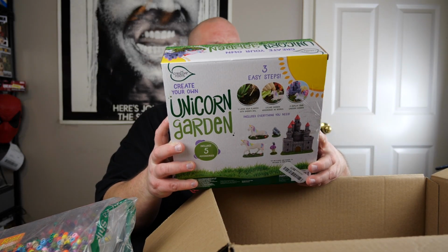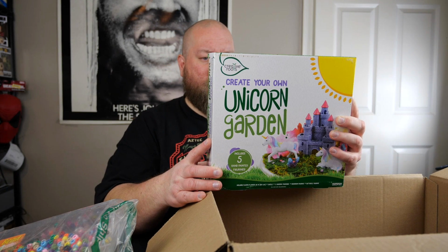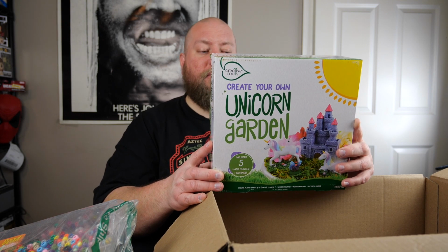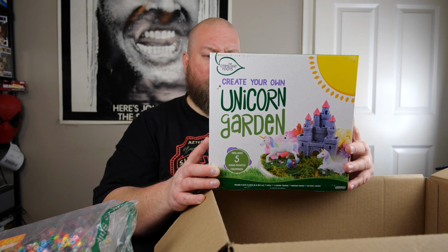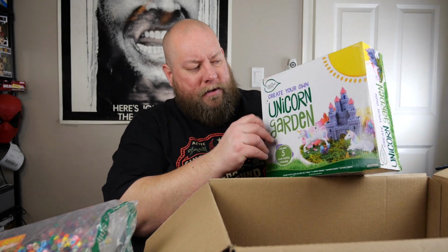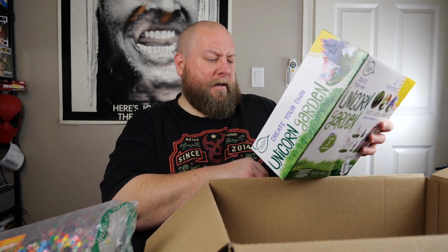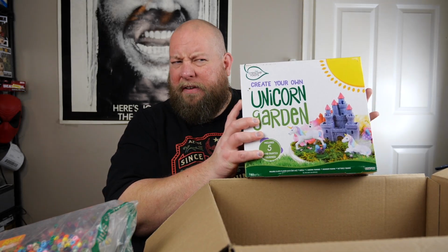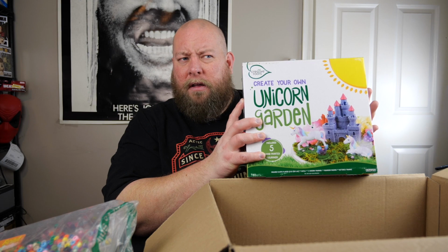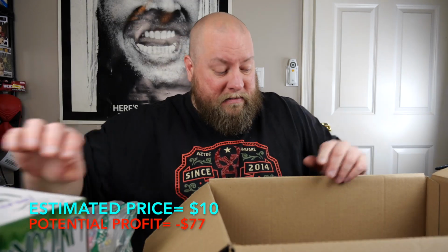Next we have a Creative Roots Create Your Own Unicorn Garden. It's a little different. Layer your planter with garden soil. Place garden accessory as desired. Your unicorn. Display your unicorn garden. Huh, okay. So literally, in this, there's a castle, a unicorn, and then you grow grass around your castle. Never seen this before. A little different. I wouldn't really call this a toy, though. I guess the unicorn's a toy. I guess you play with your unicorn in the grass that grows. So something like this, I guess maybe like $10 or so, maybe.